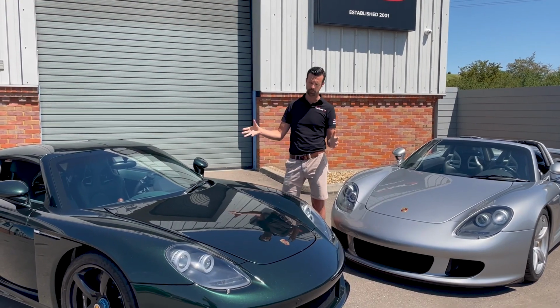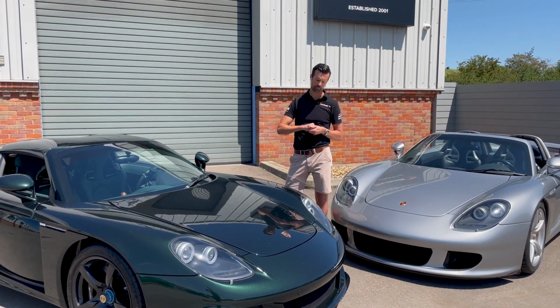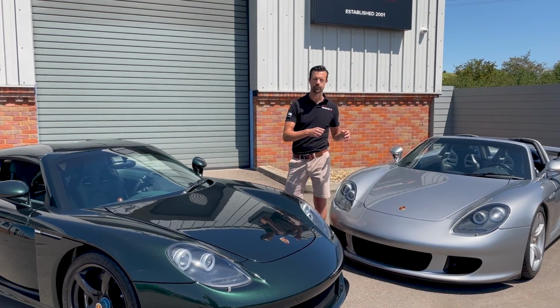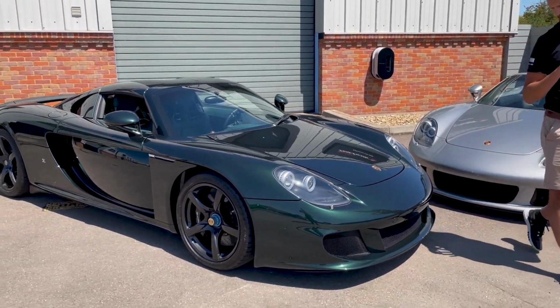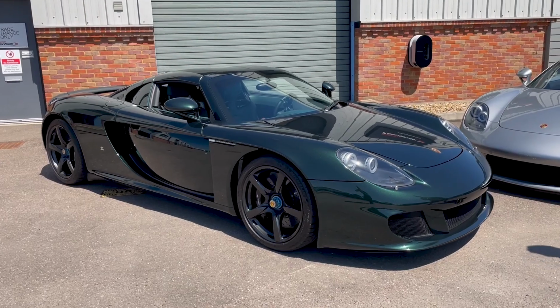So this car resides in the UK, as you can see, and we've done a few bits on it over the years. But what we'll do is have a look through the car, and whilst we're talking, we'll compare the differences between the standard and the Zagato bodied one. So this one was done in 2019, and the process took about 6 months to complete.